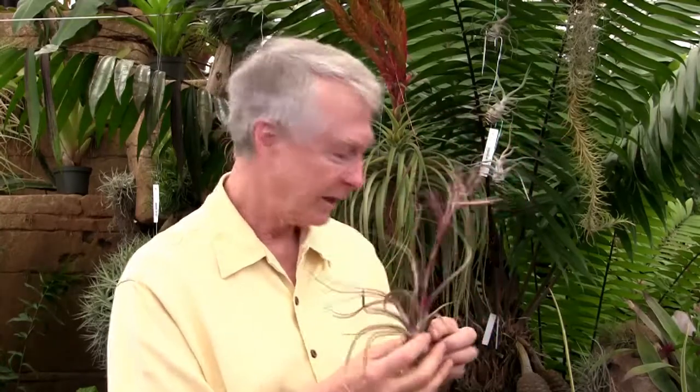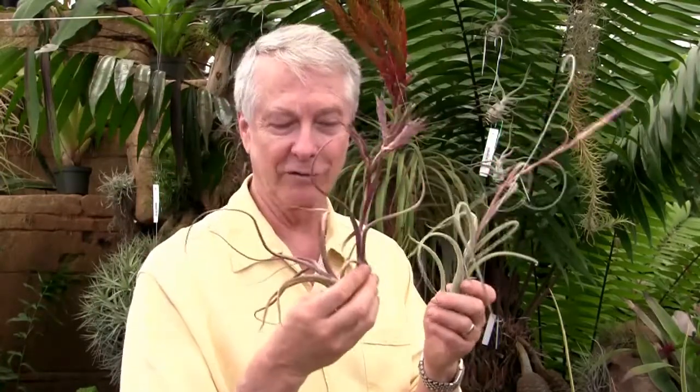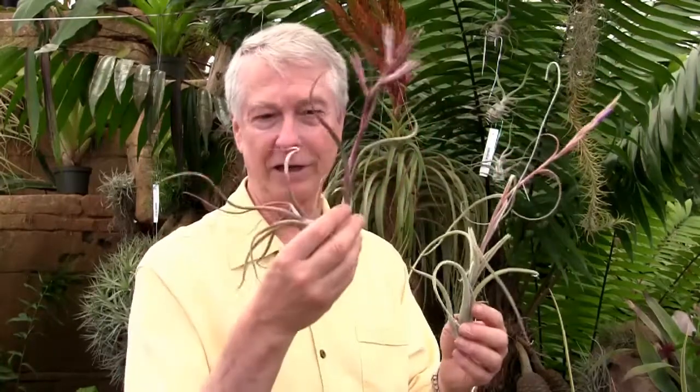Another one is Tillandsia pseudo-Bulbous. Pseudo-Bulbous is named as Bailey, but it's Pseudo-Bulbous because it really isn't this one. For years and years this was called bailey, and then they found out, whoops, it's really not. So it was Sue Gardner, I think it was, who changed the name to Pseudo-Bulbous, false bailey.